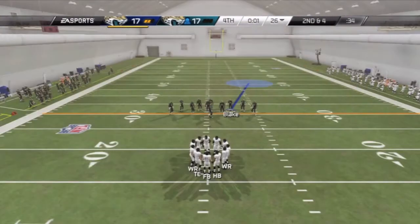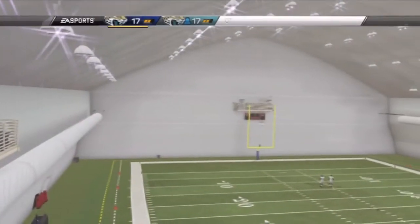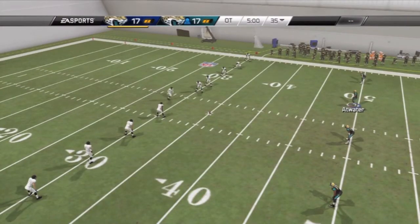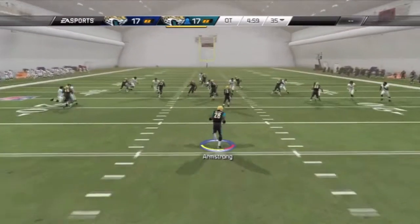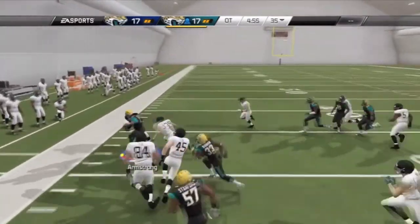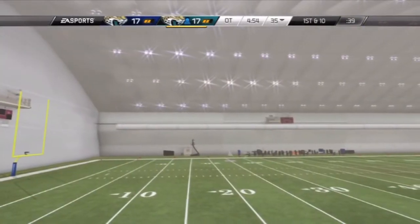Hopefully, we'll receive come overtime, because the last 8 or 9 times it feels like, anyways, we've kicked, and sure enough, we are returning, which is a huge advantage. It means that all we got to do is get down there, score a touchdown, and then peace out of this on Tuesday. Davon Armstrong getting around, showing off his speed up to the 35-yard line. That's a great start for us.